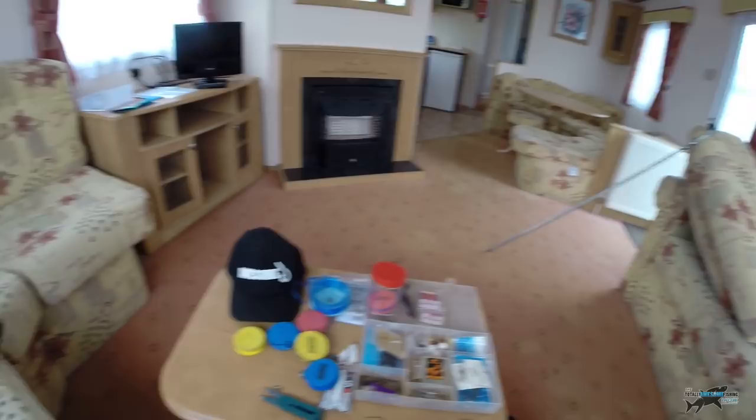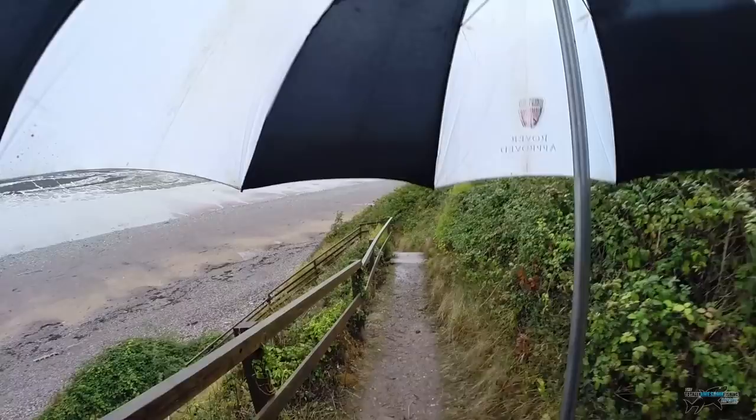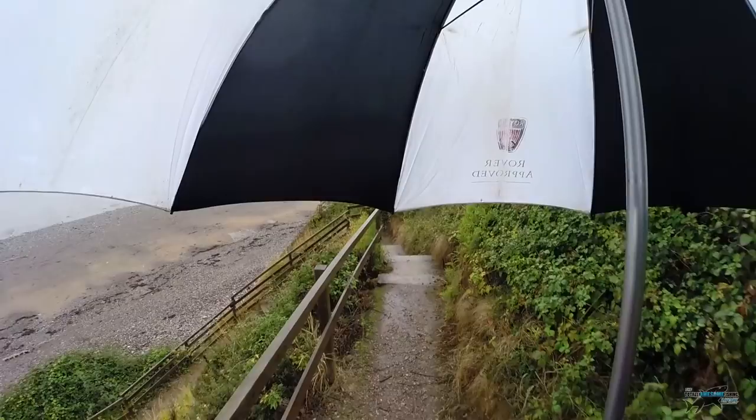Right, let's get this cleared up before the wife comes in, pick them up. And fingers crossed, the rain stops for tonight. Right, people, it's just easing a tad.